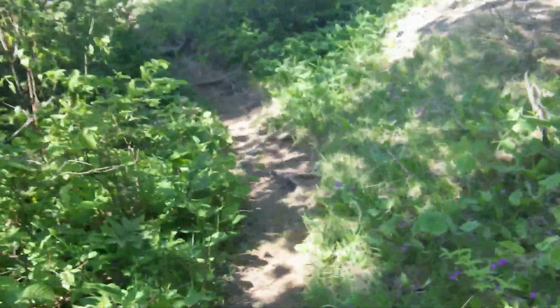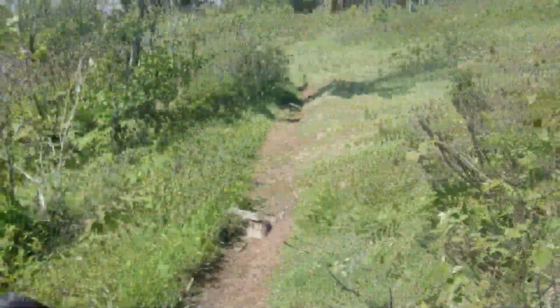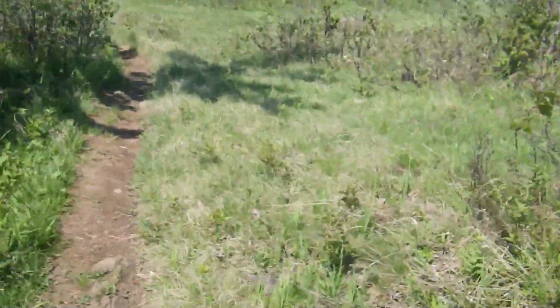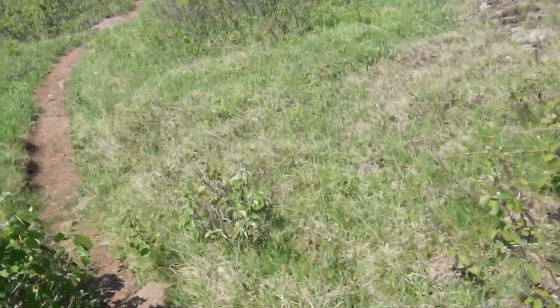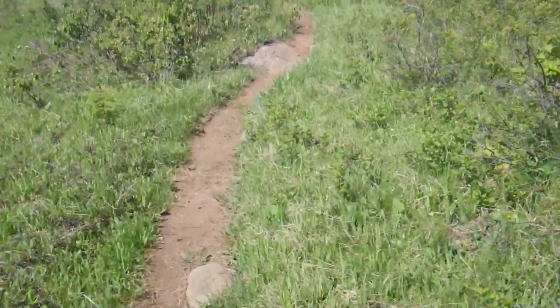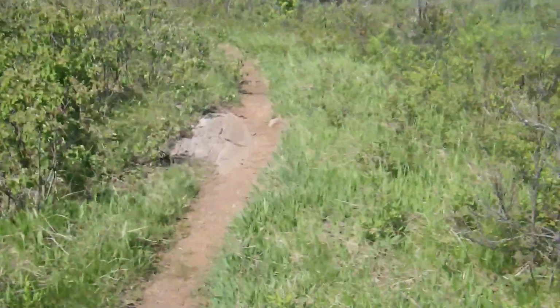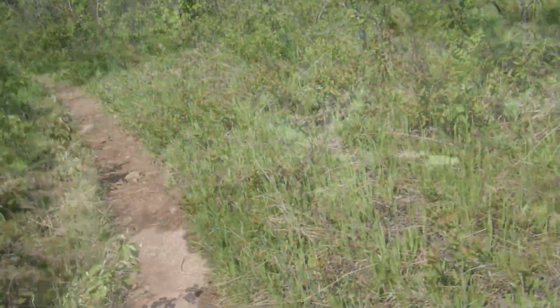Appears like we might be coming out on another ridge, although this one doesn't appear to have as much of a good view. One of these times we're going to crest over one of these and we're going to see the fire tower sticking up.